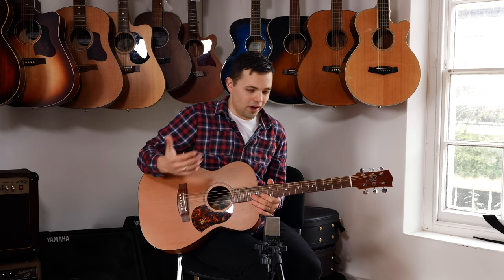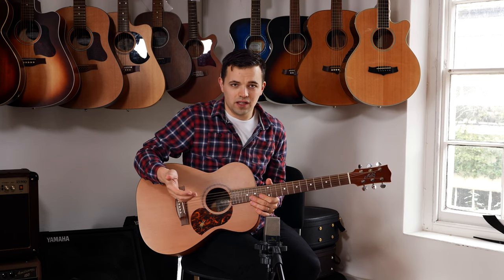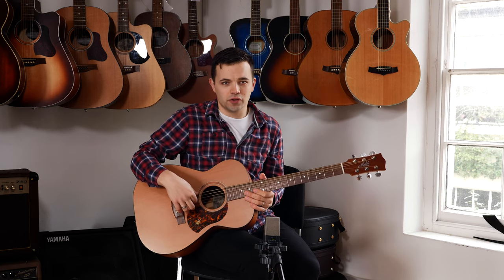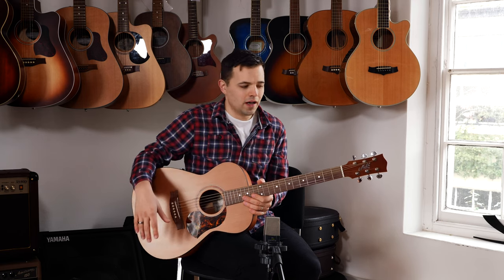nice quality acoustic guitars are a real joy to play, and however simple whatever you're playing is on them, it's going to sound better on a really nice quality acoustic that you can keep for years and will serve you well. So if you have the budget and it's an option, go out and play loads of different guitars to find something that speaks to you.